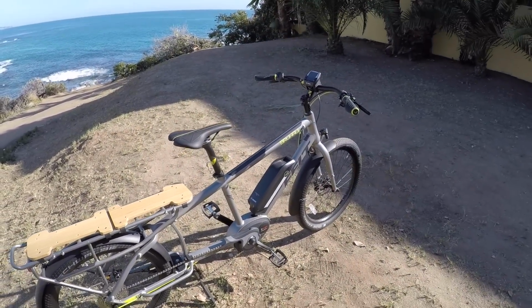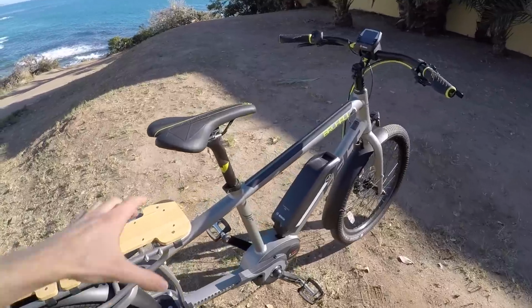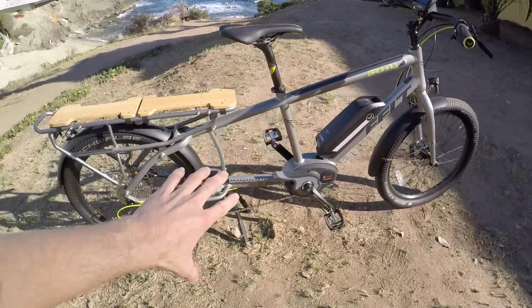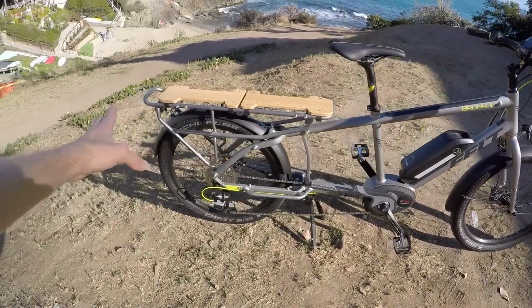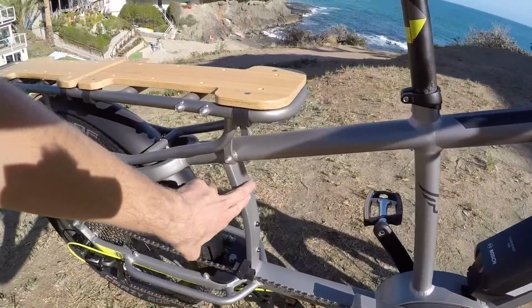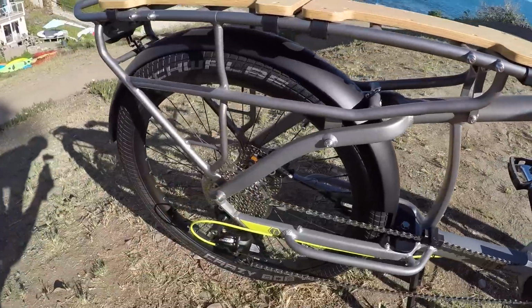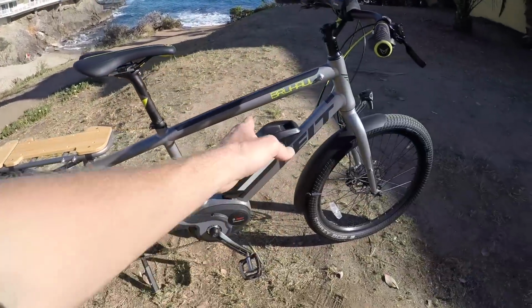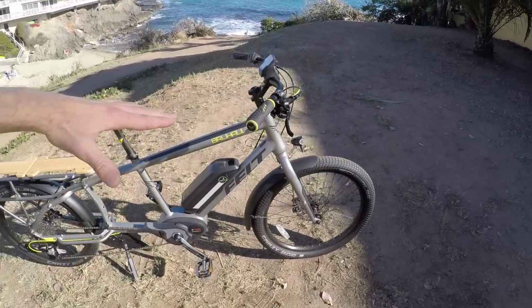53.5 pounds for this thing. I was amazed when we weighed it, lifted it from right here, and it actually tipped forward a little bit. So surprisingly, even though the back half of the bike seems longer and you've got extra support struts like this, and look how reinforced this is, the weight of just the battery and the handlebars and stuff tips it forward.